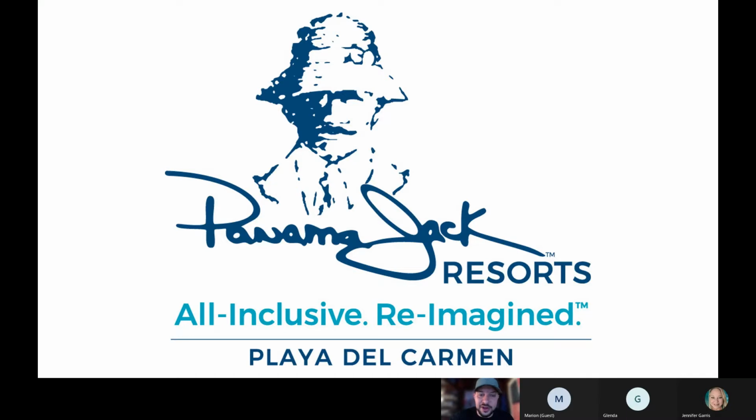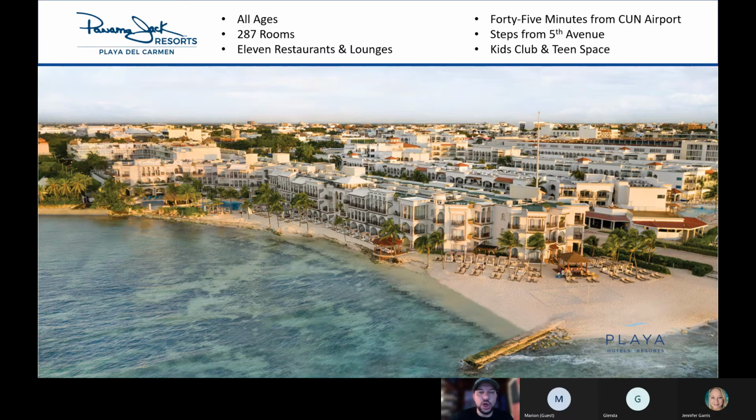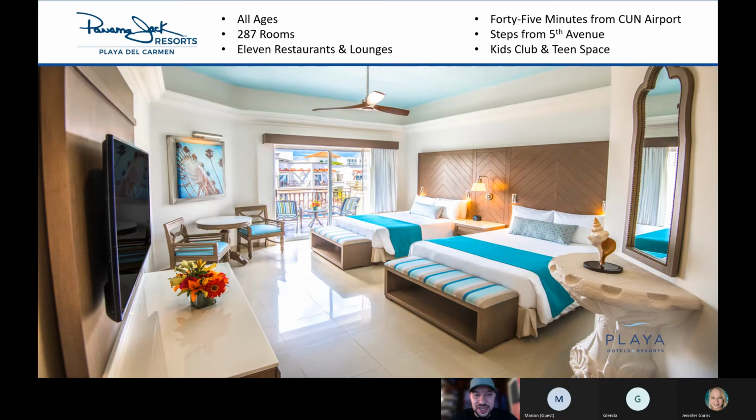So pretty much the same concept down in Playa del Carmen. But again, location is everything here. So this is a little smaller of a property. So 287 rooms here, as opposed to the 400 some at the Cancun side. 11 restaurants, bars, and lounges. Again, steps off of Fifth Avenue. So the same kids club and teen space we're going to have here as well at the Panama Jack Playa del Carmen. Here's a look at some of the accommodations. So again, brand new, very light and airy with those white and turquoise colors, but also very, very budget friendly as well. This will be the best bang for your buck at our Panama Jack resorts.